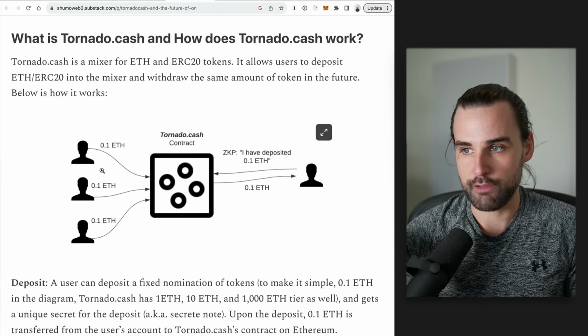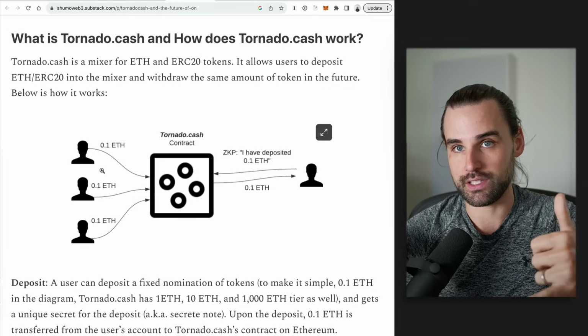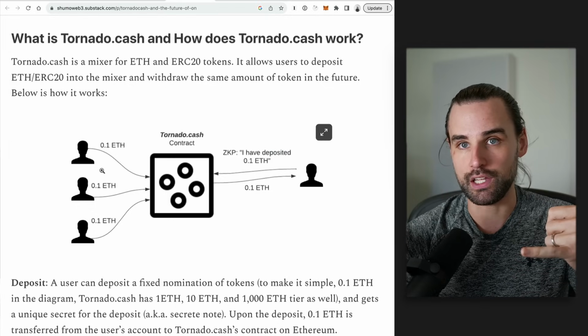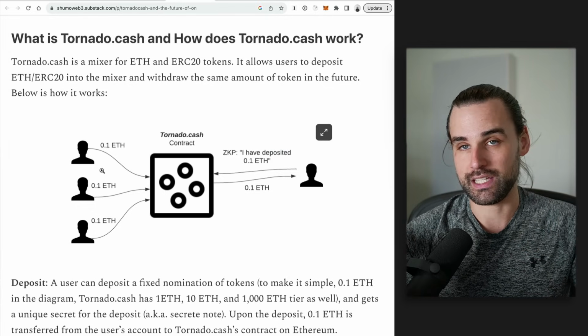So basically, if you want to have private transactions, what you do is you fund your wallet, you deposit into this privacy solution, and then you withdraw it on the other side, and now you have a fresh wallet and you have really no idea who funded that. And then you can do all those transactions without linking it back to any other identity.